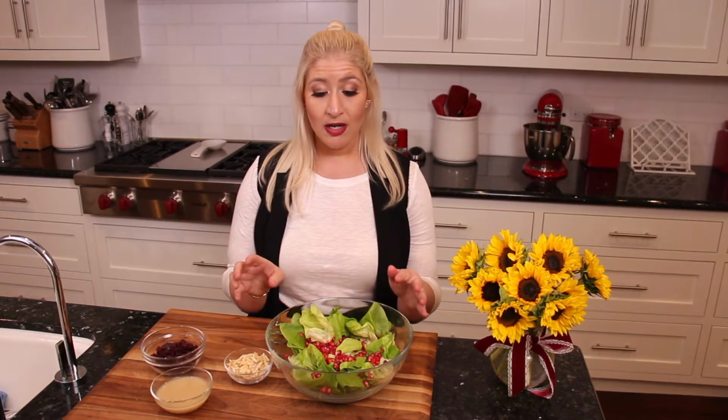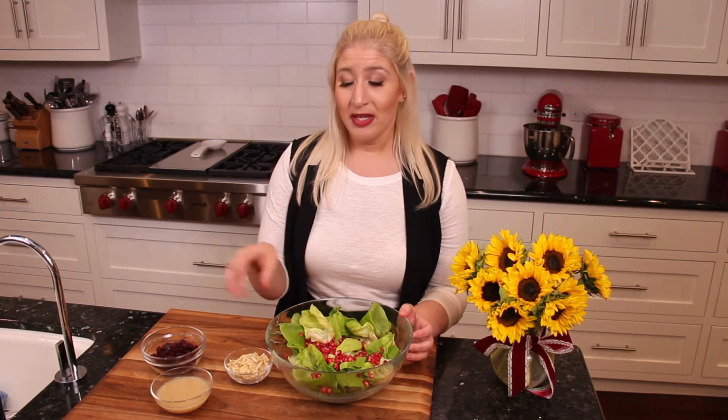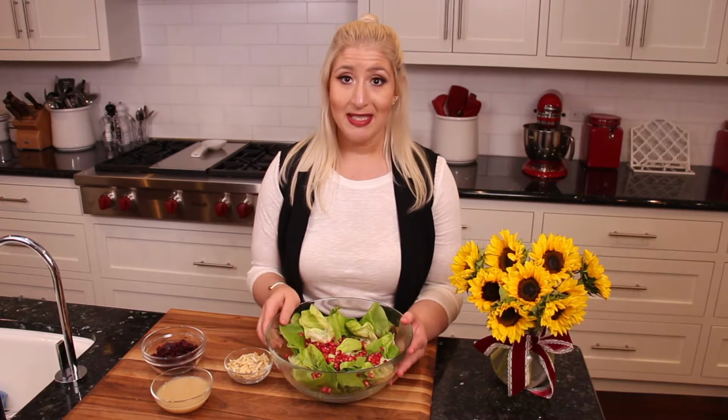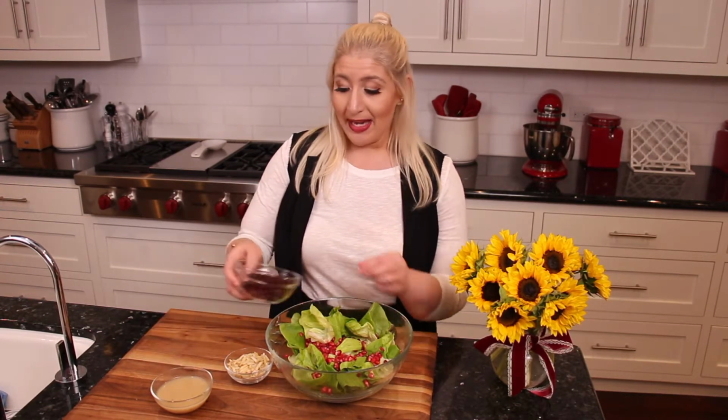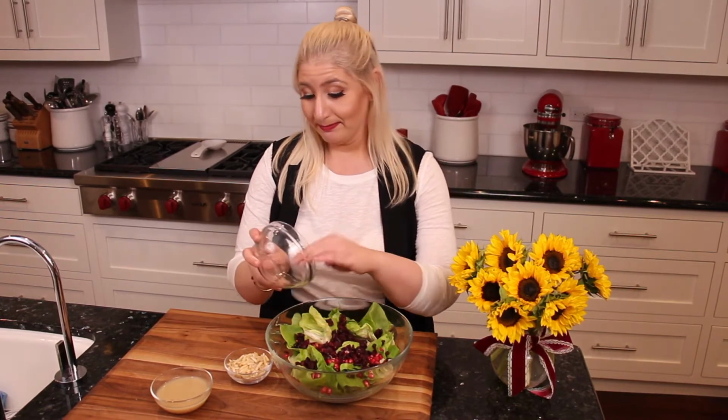But if you are, another good way is to just bring all of these things on the side, and then everyone can add in as much almonds or pomegranates or cranberries, even dressing as they want, instead of mixing it in a big bowl. But now I'm going to add the cranberries, which are my favorite part.